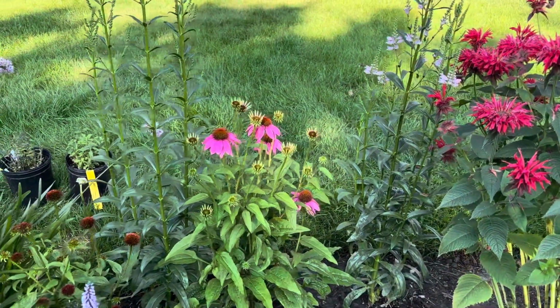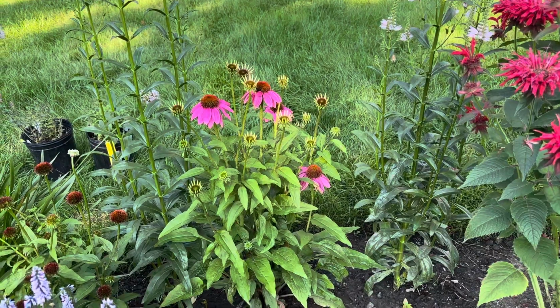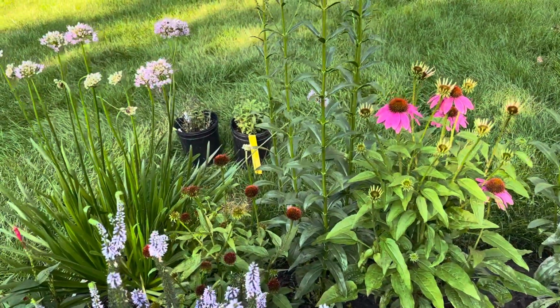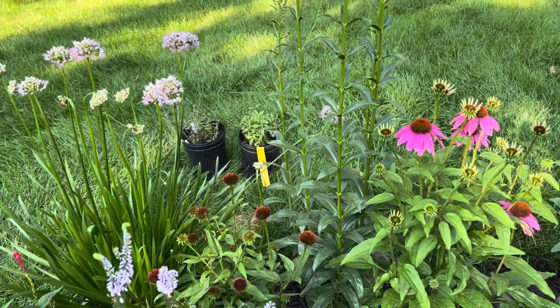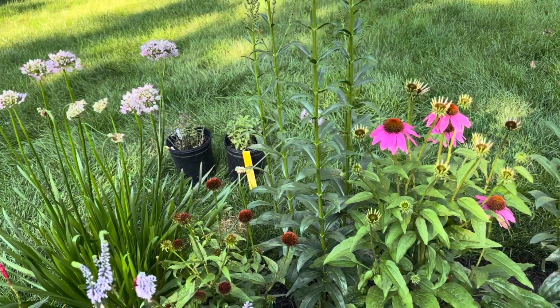I had three of these. One died, and then this one looks good. The second one doesn't have any petals. It's very odd, but I don't mind these round-looking flowers either. It doesn't look bad. It makes it look interesting.